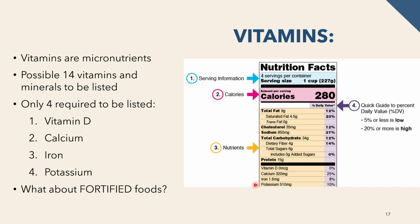Like D3, you need to have K2 and a little bit of fat in order to really properly use and absorb it. Just taking D3 on its own, not going to be super helpful. So, not trying to freak everyone out, just be aware that it's a little more complicated than exactly what the labels say they are.